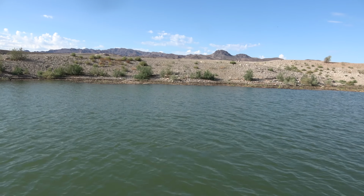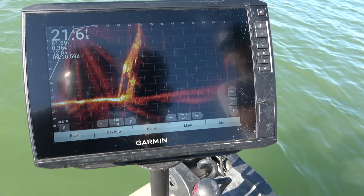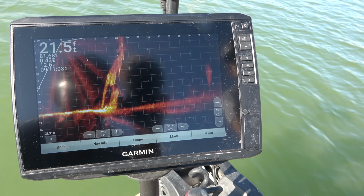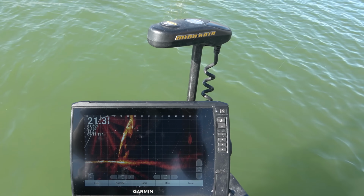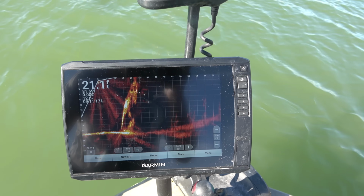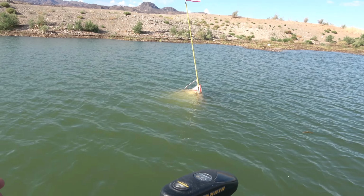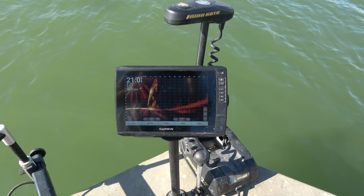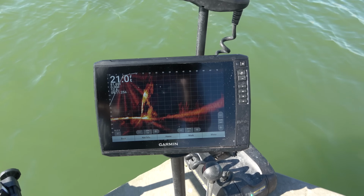So this water is usually muddy. So we're gonna check on the sonar and we're gonna see the boat. You can see it's down there. How deep is it now? 21 feet? Yeah, so it's showing that it's 21 feet right here where we're at. It's right at the almost tip. Probably 10 inches, but that boat was completely exposed less than a year ago.